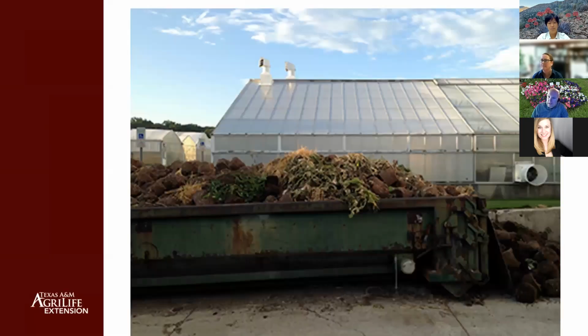Here's an image that's probably not the ideal, what not to do. All this material is wide open. It's not bagged. It's right by the greenhouse. You can see it's even spilling over. They've got more product, which isn't a good sign if they've got that much shrink and scrap that they're getting rid of. But just be cognizant of where these receptacles are in that greenhouse.